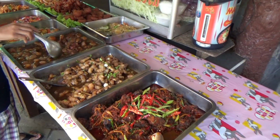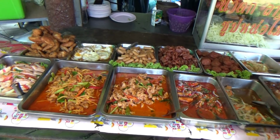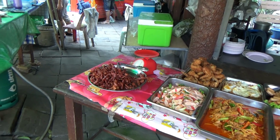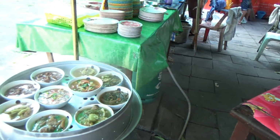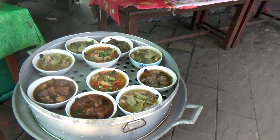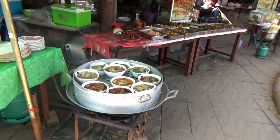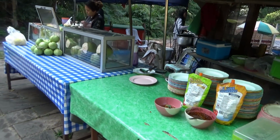Look at this, huh? Pork belly. I don't know how you would choose what to eat. This is pork you buy by the gram. Then look at this. Soup that's in a steamer pot, a giant steamer pot to keep it warm. Amazing, huh? Amazing.